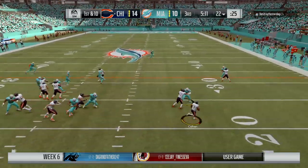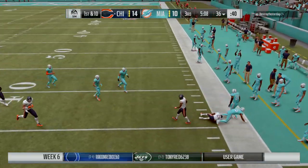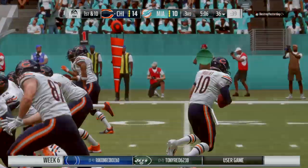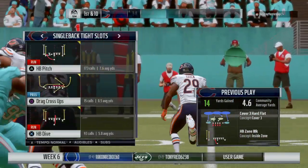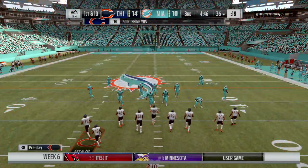They'll start with a give to Cohen. And he's taken down but able to slip across the 35. First down yardage on the first play of the drive. Give him 14. Now that was an excellent run.